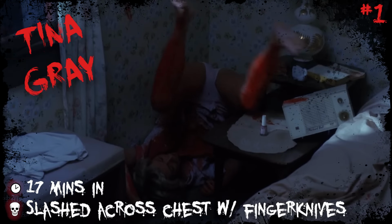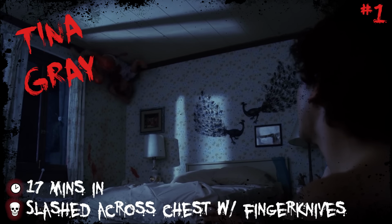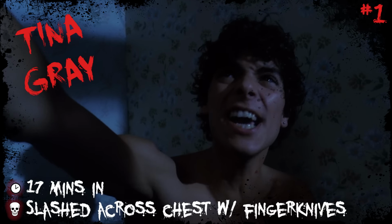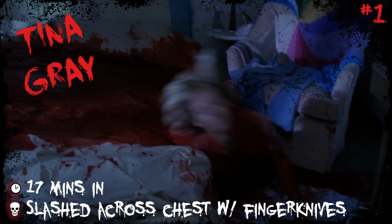In one of the best kills I've ever seen, Tina is slowly dragged up the wall of her room, which they accomplished by building a freaking rotating room and nailing down the furniture and cameras in place while they turned it. Tina winds up on the ceiling, reaching out to Rod for help as he screams her name, but there's nothing he can do, and she falls to the bed dead. An amazing first kill to start a franchise with.